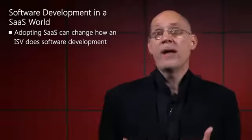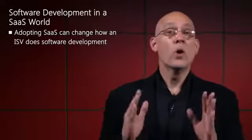The move to SaaS has yet another big impact on existing ISVs. Adopting SaaS can change how an ISV does software development. This impact flows from the fact that because a SaaS application is running in at most a small number of instances under your control, you can update it more easily. It isn't like updating a deployed on-premises application where you must change installed code at each customer site. Updating a SaaS application requires changing only code you run yourself.